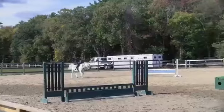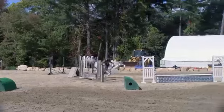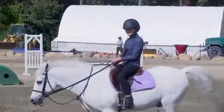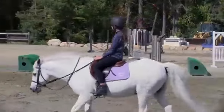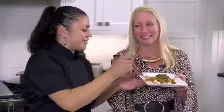After my lesson, Jill and I headed out to see Lila ride. Lila's smile said it all. Coming up. That's a blonde bullhead. I think blonde's better, yeah.